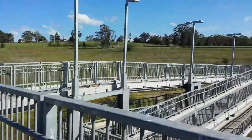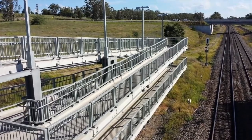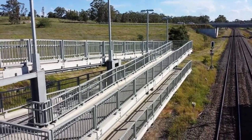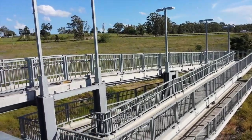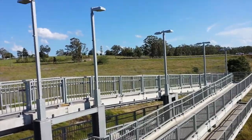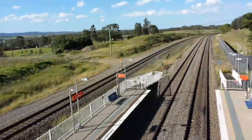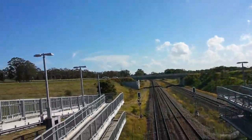Thing is though, there are too many wheelchair ramps. I think a lift would have been enough, but instead there is 1, 2, 3, 4. The fact that they built all these wheelchair ramps is almost unnecessary.